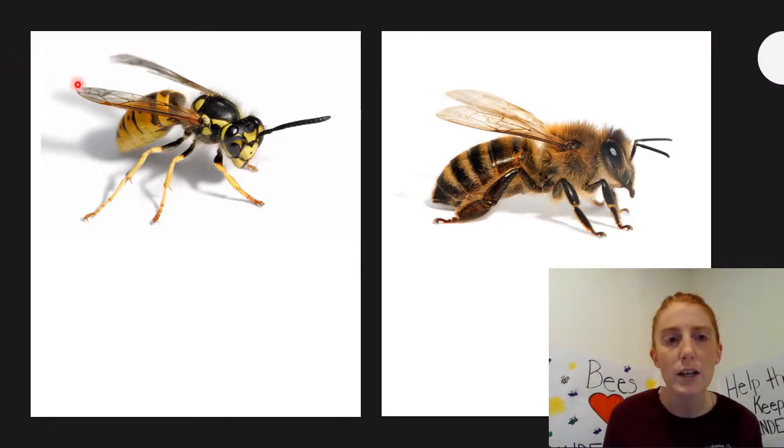We are going to be talking about our wasp right here and our bee right here. So they do have a lot of similarities, as you can see. They both have 6 legs, 1, 2, 3, and then 3 more on that side. And they both have sets of antennae, 2 antennas here. They both have a set of wings, 2 wings, 2 wings, and they both have heads, thoraxes, and abdomens.